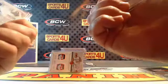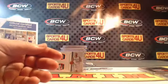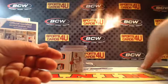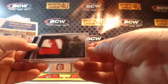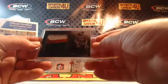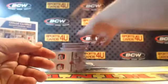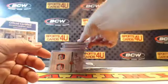Rookies numbered to 99. Thunder, Mitch McGary. Magic, Elfrid Payton. Rookie Jumbo, two-color patch to 25. 76ers, Jeremy Grant. Three-color patch, rookie to 25. Heat, Shabazz Napier. To 49, rookie two-color patch, Bucks, Jabari Parker.